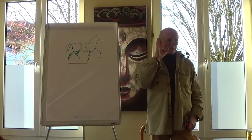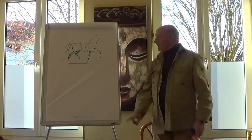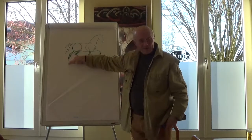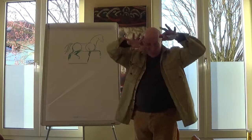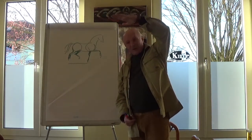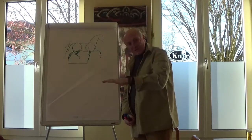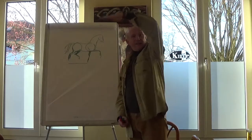Because when a horse is in trot, clearly in collected trot, these joints are flexing more than usual. Yes, but not with engagement. The horse is doing that because he's bouncing high, and when he comes on the ground, the weight is flexing all the joints, and it's like a trampoline, bing, bong, bing, bong.